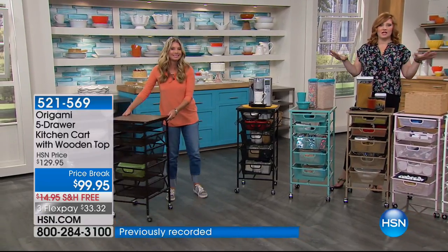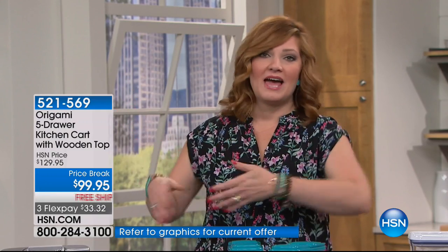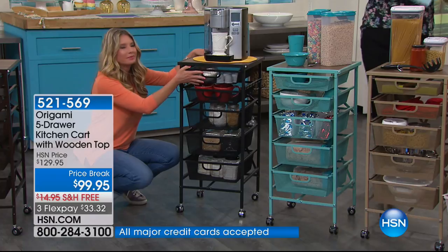How many of us are challenged by space? We never have enough space, whether it's in our kitchen, in our bathroom, whether it's for toiletries. I've got a lot of makeup. I've got a lot of skincare and products like that. If I want to put my flat iron, my curling iron, my hair dryer, it takes a lot, girls. It all goes inside.